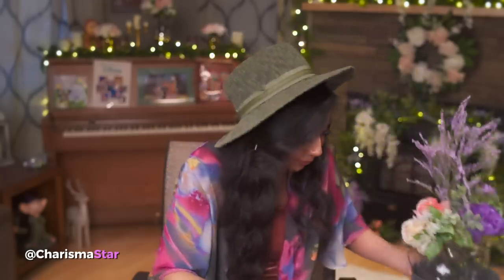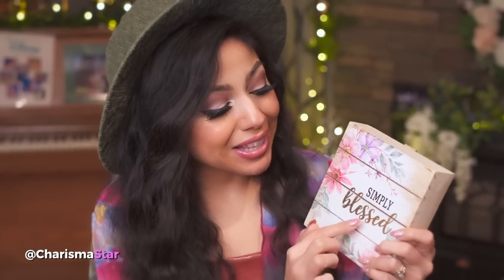So pretty. And they also had little paintings on these wood slabs and this one says, simply blessed, because I definitely feel blessed. Thank you, Jesus.